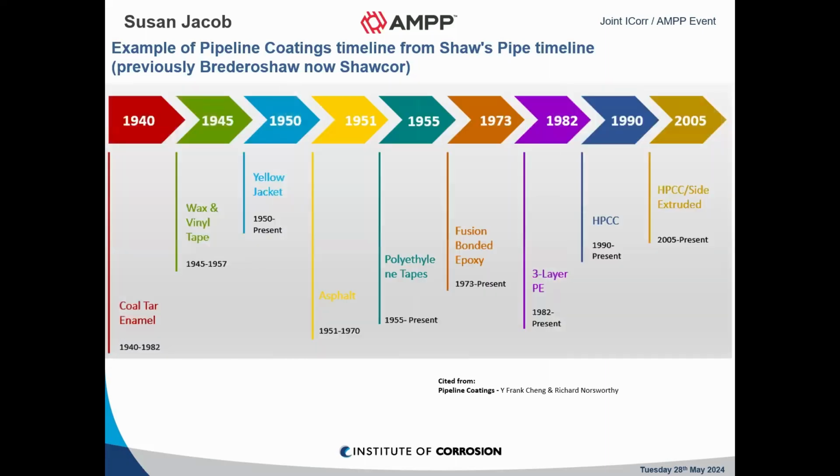As given in the slide, this timeline is a generic one that can be used as a benchmark to identify where a company timeline for pipeline coatings falls. This timeline was drawn from historical records, that is data sheets representing Shaw's pipe timeline. That is a company called ICorr, which is Canadian, is known to be a global leader in pipeline coatings and integrity management. On this slide, I will explain broadly three main coating types that we currently have in our system.